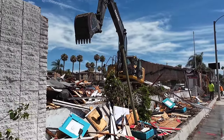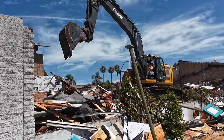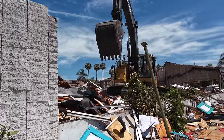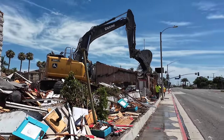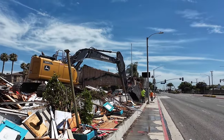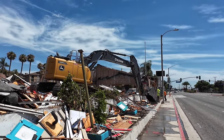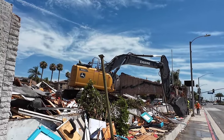Man, look at this thing just crunching it. I'll get out of here, bud. They say I don't want to be in their way. I thought I was going to be going down Beach Boulevard. It's the main drag right here. I love this type of stuff.